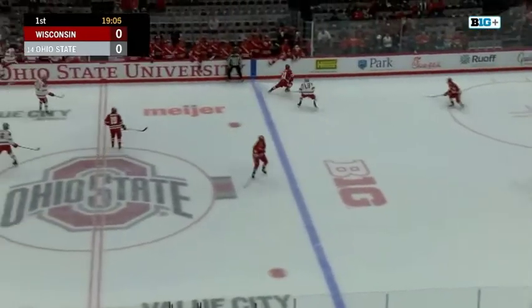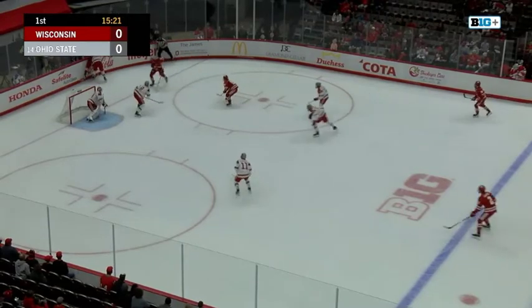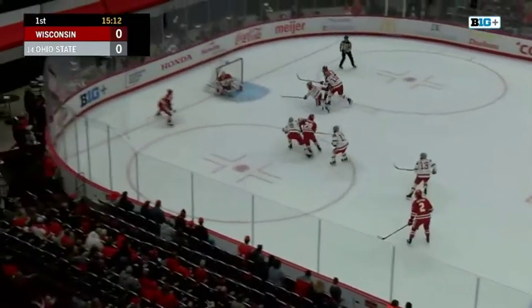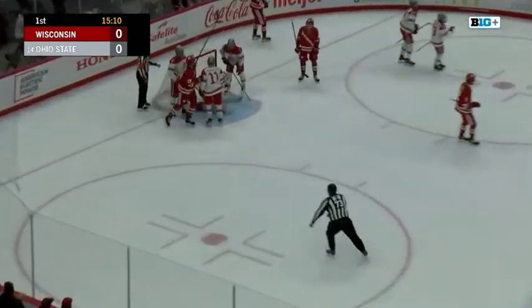You can see he is on the outer edge already, and a turnover here. In behind the goal line, shot in, denied off the pad from Dobes. One thing to comment on before too long as the Badgers once again knock on the door, backhand right into the chest pad of Jakub Dobes.